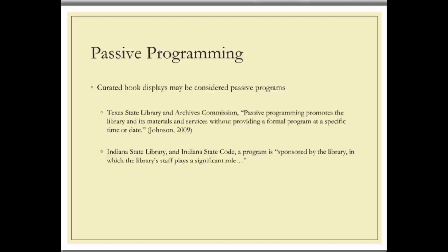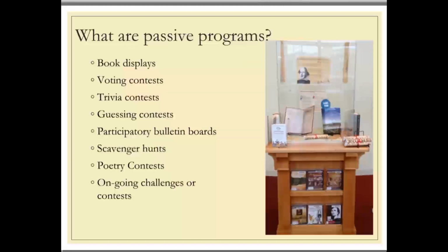But when it comes to passive programming, remember that only curated book displays can be considered passive programs. The Netflix Graveyard was definitely a curated book display. There was research that went into it, and a lot of staff involvement. Whereas if we're just putting a cart full of paperbacks next to the self-checkout desk as an impulse buy, we can't really count that as passive programming because it hasn't been curated. Does everyone see the difference there? I hope.